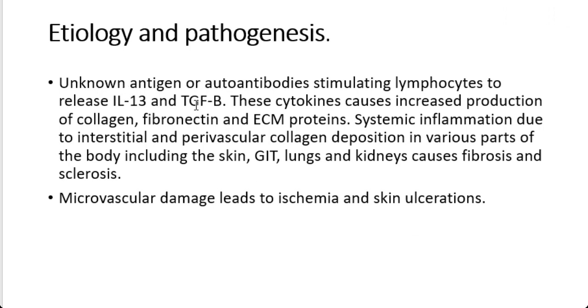Known antigen or autoantibodies stimulate lymphocytes to release interleukin 13 and transforming growth factor beta. So these cytokines cause increased production of collagen, fibronectin, and extracellular matrix proteins, such as the GAGs. What do they do? They cause a systemic inflammation due to interstitial and perivascular collagen deposition in various parts of the body, including the skin, the gut, the lungs, and the kidneys. And they cause the fibrosis and the sclerosis. That's why the skin becomes hard, and that's why it's called systemic sclerosis or scleroderma. So there is also microvascular damage, which leads to ischemia and skin ulceration.